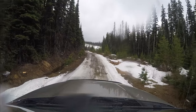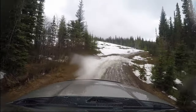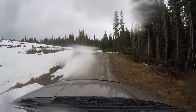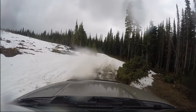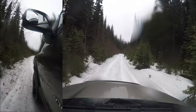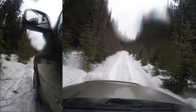Started out good. At this point, I had zero concerns. It wasn't until about another half a kilometer that things started to get a little bit hairy. To give you a little bit of perspective, keep in mind, that is a 35-inch tire, almost completely buried in snow.